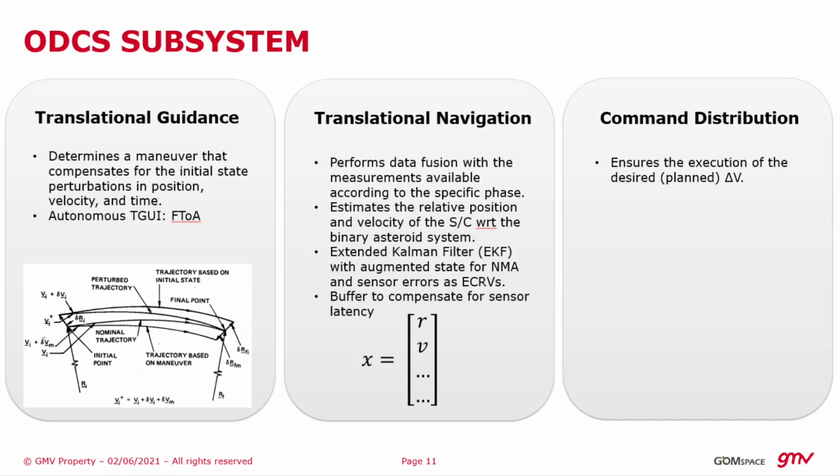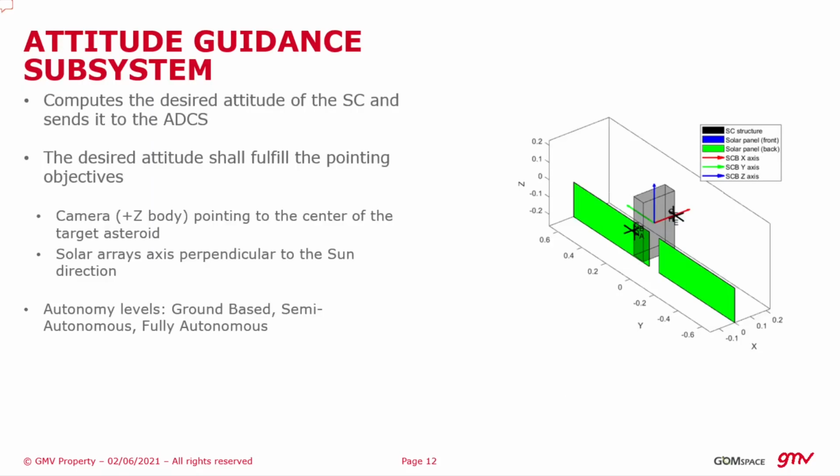Then, using this state, Juventas will command to the ADCS system an attitude to point the navigation camera towards the asteroid. This navigation system, this attitude guidance subsystem, has many autonomy levels, as I will explain in the following slide.